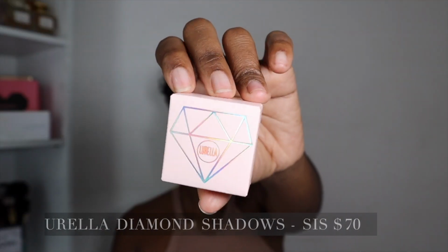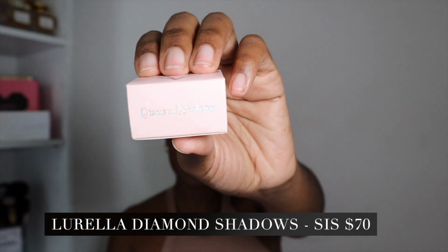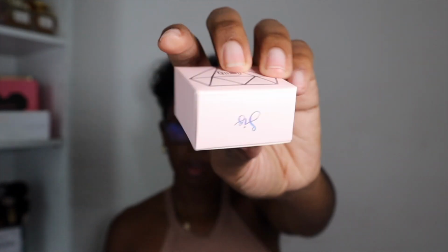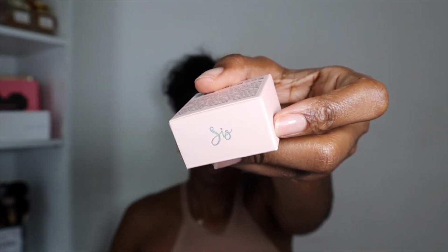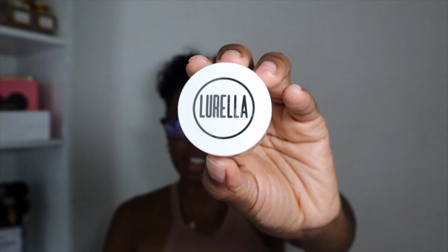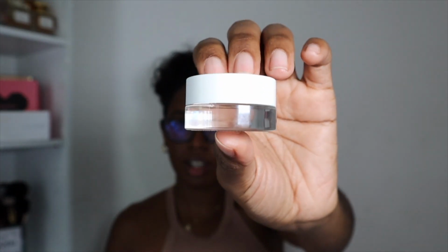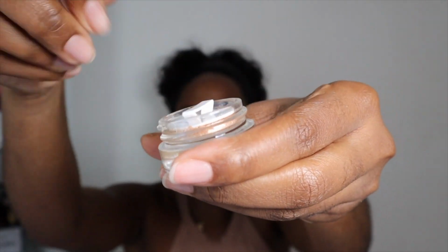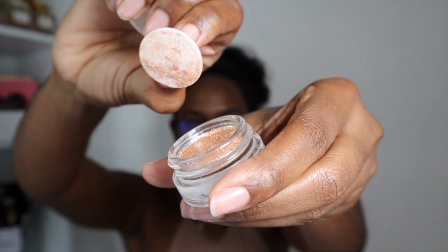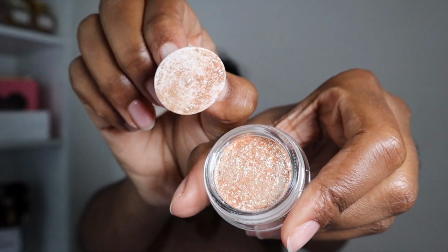They have like 8 shades, so if you go into Wonderful World and you see this box, just know it's this that you're seeing. And again, it's in the shade Sis. So this is how it comes in this little jar. I really got scared when I first took it out of the box, because this whole part is clear, and I was just like, well, where's the product? So once you open it up, it just looks like this, and you take this part out, and you see this right here? This is where the magic is.